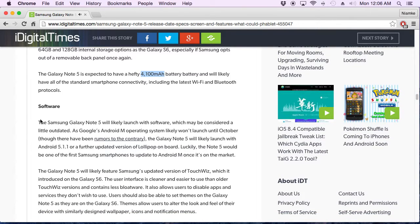And as far as the software, they're saying that the Note 5 may be launching with the Google Android M operating system, but they're saying that it might not launch until October. However, I believe they just might put it on the Galaxy Note 5 a little bit early. And then if not, it'll definitely probably launch with Lollipop, most definitely.